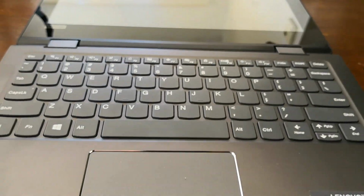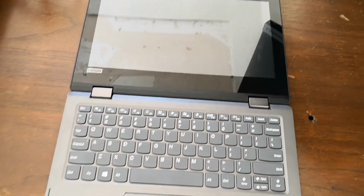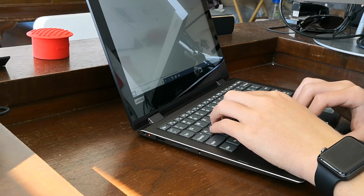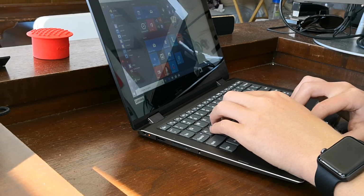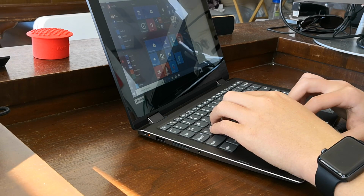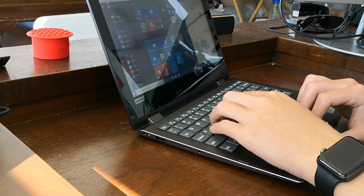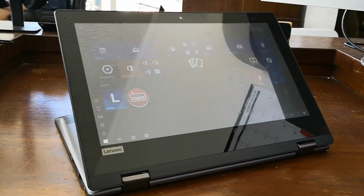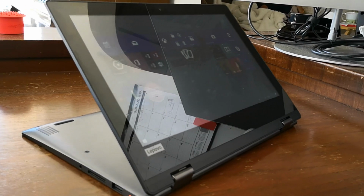On the bright side, the keyboard and trackpad are nice and comfortable for extended use. I actually typed the entire script of this video on the Flex 611, and I have to say, I really enjoyed it. Maybe if the screen were a bit better, I could praise the device a bit more, but for less than $300, you really can't go wrong, especially since it comes with full-fledged Windows 10 Home and not some sort of cruddy ripoff, sort of like Windows 10S or something.